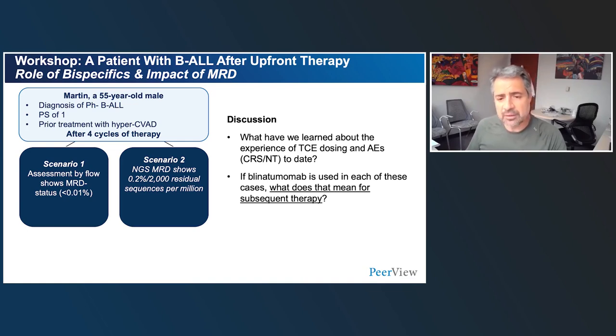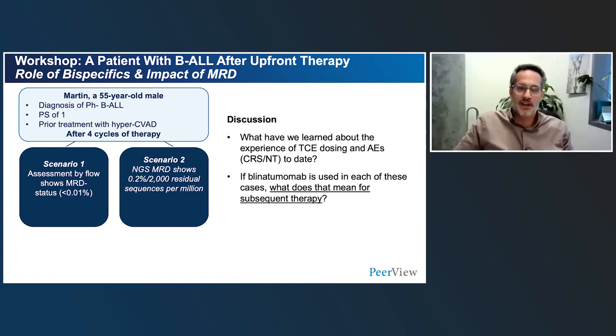The question to you, Ibrahim: if blina is upfront, what do we have left for the second line? Yeah, I think that's the tricky part. The nice thing is we have more than one CAR T cell product available at this time in case the patient relapses as CD19 positive. We're hoping to see fewer relapses as we integrate blina in the frontline therapy. But for those who relapse with CD19 positive disease, we have CD19 CAR T cell therapy. I think the challenge will be patients who relapse with CD19 negative disease, as we have to look for other targeted therapy in this setting. Okay, great.